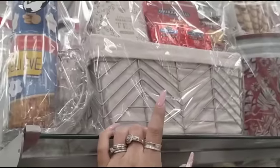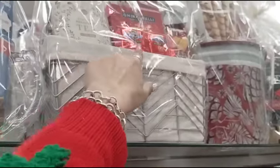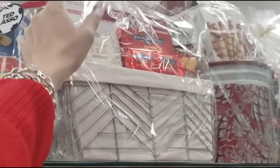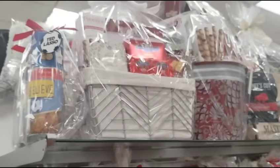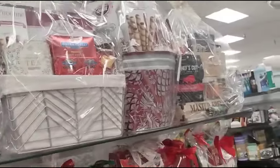$29.99. And honestly, I'm seeing some shortbread cookies, which you can get at Dollar Tree. These little Ghirardellis, you could get a bag of them and put them in. And then they have the tea, and they have those pralines at Dollar Tree. And they do have cute baskets at Dollar Tree. So, I mean, you could do this for cheaper if you want to. And if you have the time, it's all up to you.